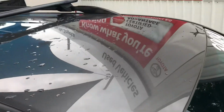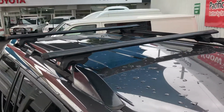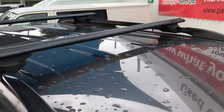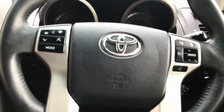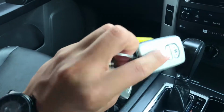And before I start the car, let me give you a quick view of the roof as well. Genuine Toyota roof racks there as well, which is great. All right, let's make our way inside. Now before I start the video on the engine and turn the keys on, let's go through the service book for you. Now you've got two spare keys, which is great. Don't lose them, they are quite expensive to replace.